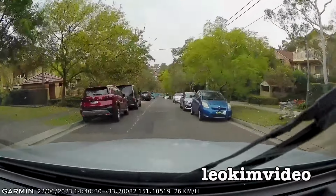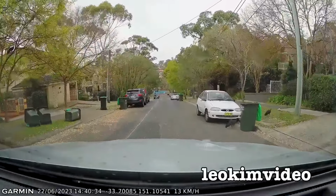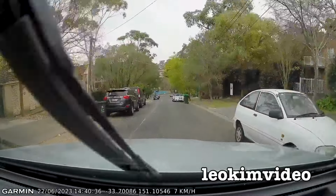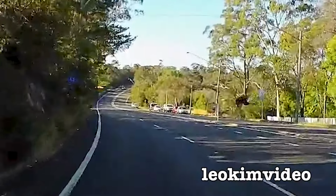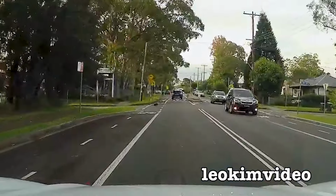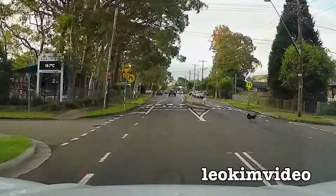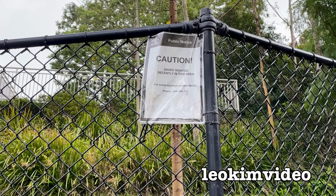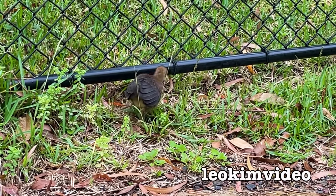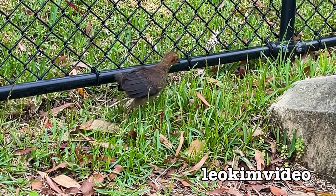Oh look, oh my god. Oh! What the hell? Turkey! Turkey! Turkey! Oh no. Oh, phew. Oh my good god. Good girl. Keep going, girl. Go, go, go. That's an ominous warning sign right near where I saw the baby brush turkey. Snake sighted recently in this area. Crikeys.